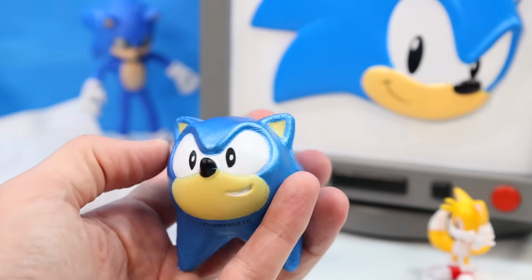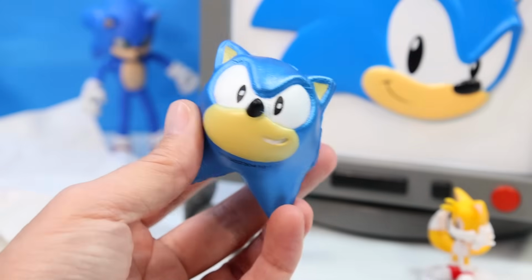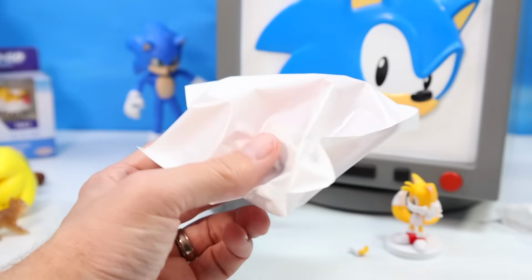Stop smelling the Squish Me, Dan. That's not good. That's a fun one. Sonic's head. That's what Robotnik would love to do with the Sonic. And our final package of that surprisingly quick box to open.